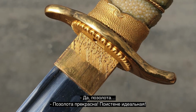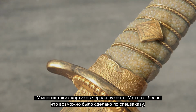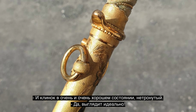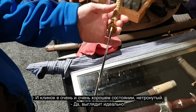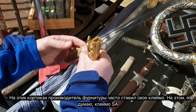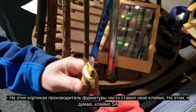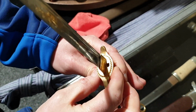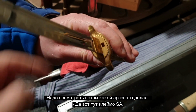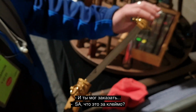Because the gilding is virtually perfect. A lot of them have black handles where the same is dyed black. This one has a white handle, which was probably a special order piece. And then the blade is also extremely mint. Looks perfect. On these particular dirks, a lot of times the maker of the fittings will have a stamp. This one I believe is SA. I'd have to look up what arsenal made them, but some were made by Soya. There were different companies that made these, and you could order them.